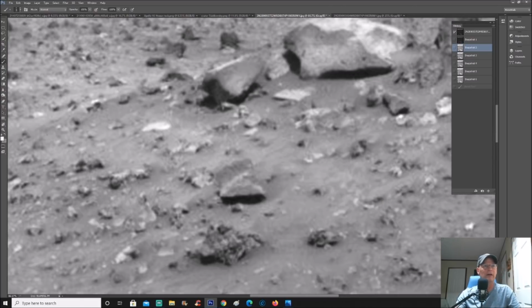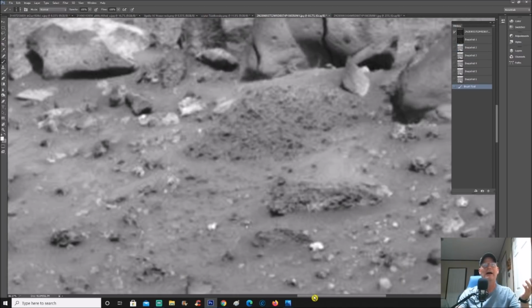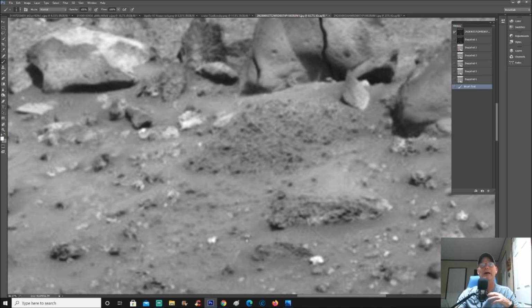When I see this right here, just these smaller pods, again, guys, you can use your magnifiers on here, just crazy, crazy little things. I don't see rocks. I see other objects that are being hidden. Again, we have this right here, this area.